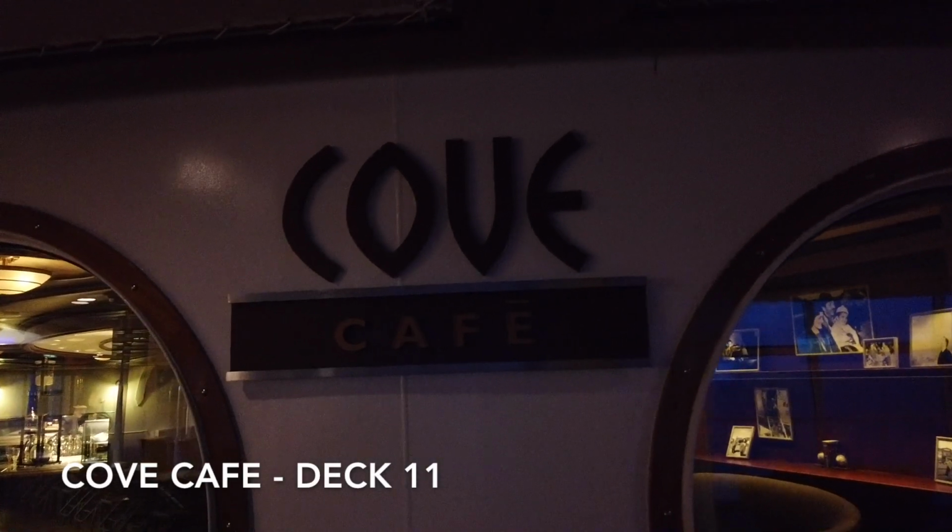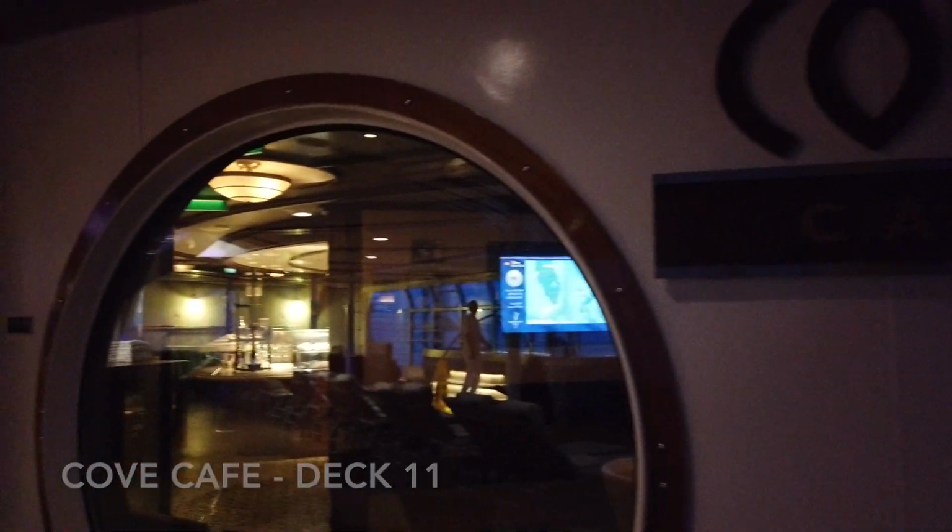Both Cove Cafe and Vista Cafe are coffee shops. This one's adult only, but they have almond and soy milk available.